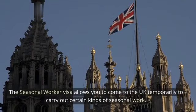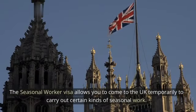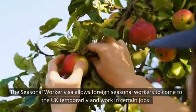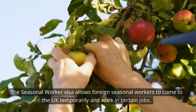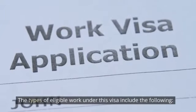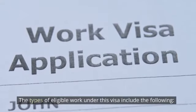The seasonal worker visa allows you to come to the UK temporarily to carry out certain kinds of seasonal work. Overview of the seasonal worker visa. The seasonal worker visa allows foreign seasonal workers to come to the UK temporarily and work in certain jobs. The types of eligible work under this visa include the following.